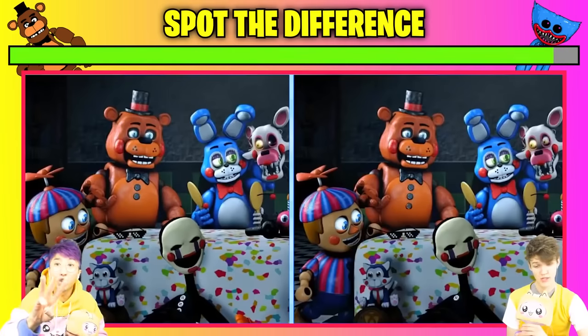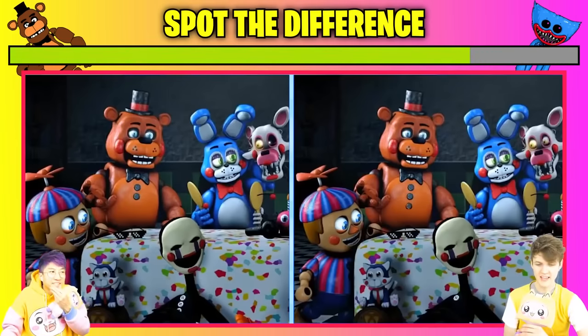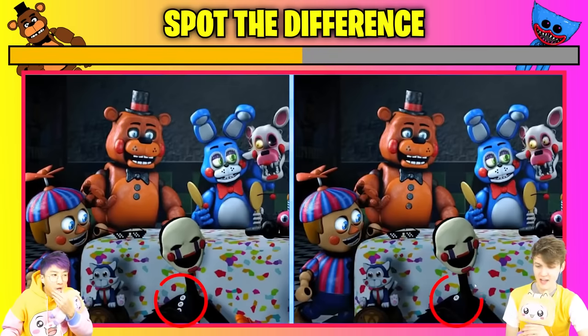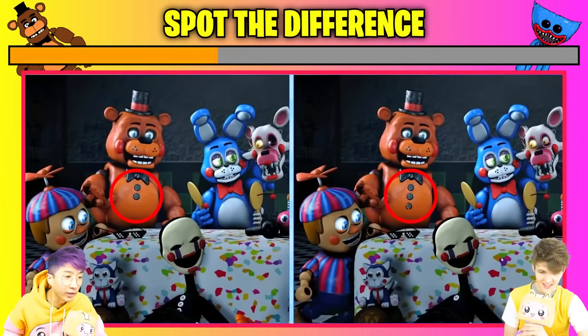Okay, now we gotta spot three differences between these two photos. Okay, so there's three things that are different. I see one right away. This guy's got one button. This guy's got three. Oh, and yeah, I also see on Freddy, he has three buttons, but two on the left. Yeah, there's three here. There's two. Okay, there's one more difference, guys.